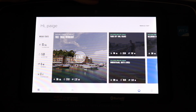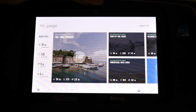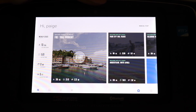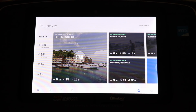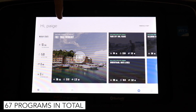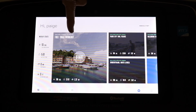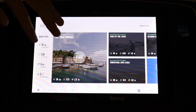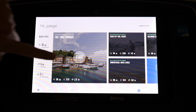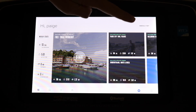This also, the 2450, they sell it saying that it comes with 40 pre-installed workout apps. But if you really count up all the things that you can do on this, you have more like 67. And I'll tell you why. Because you have this free trial workout. This is a video of somewhere off in the world of a route you can run. It's an iFit feature, so they have more if you have the paid account. But here's a free trial. You'll always have this. And then here's your manual option.